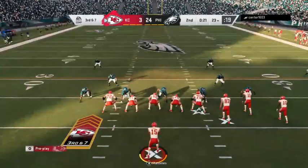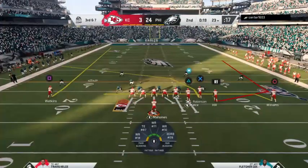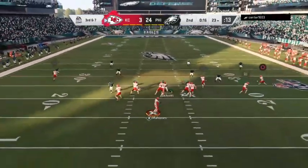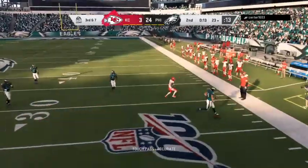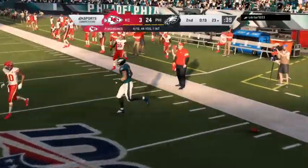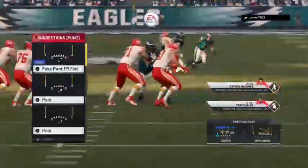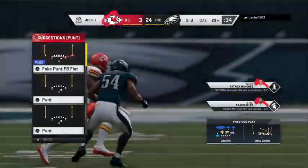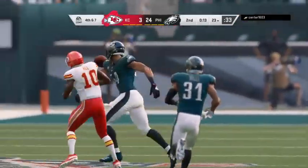Come on, boy. You better be ready. Don't be scared of it. Under 10. From the gun on 3rd down, Mahomes. And that will be incomplete with a clock down now to 13 seconds. Incomplete. It's now 4th down.